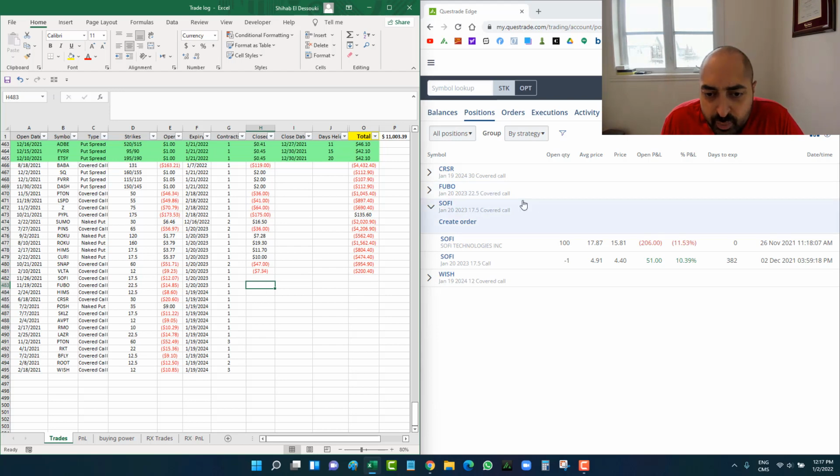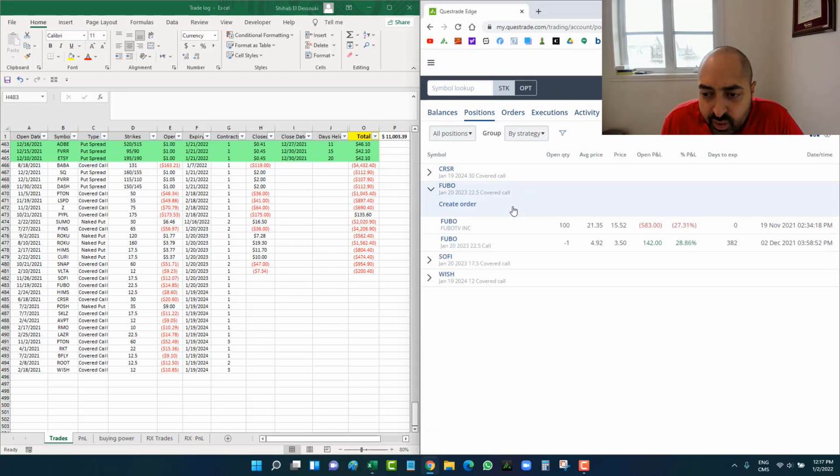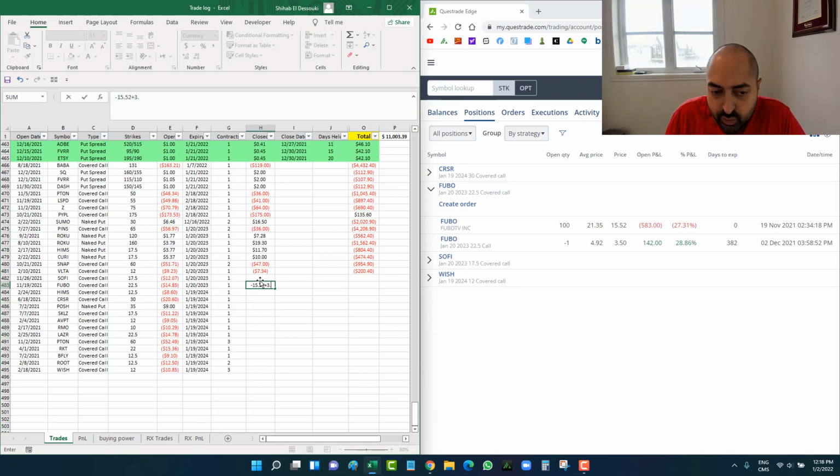Fubo, same thing. I'm going to skip it. It's worth $15. But just out of curiosity, minus 15.52 plus 3.5. Yeah, I'm sitting on a $300 loss, but as long as Fubo stays above 22.5, and even if it doesn't, my cost base is 14.85. The shares are worth 15.52.